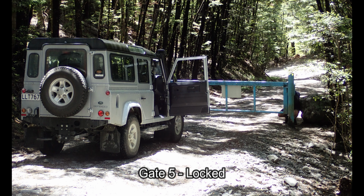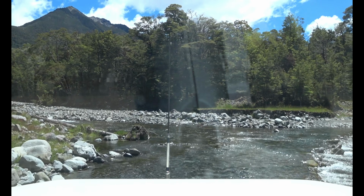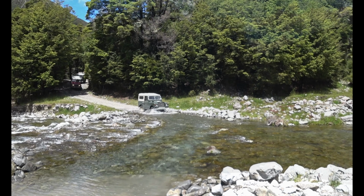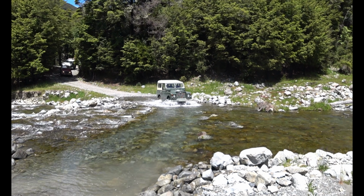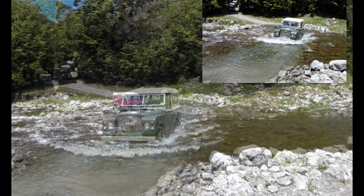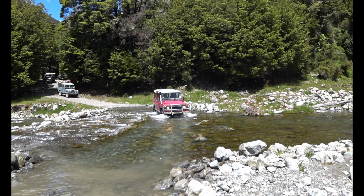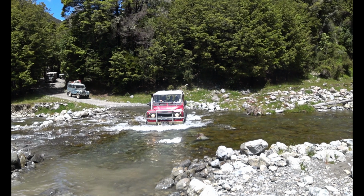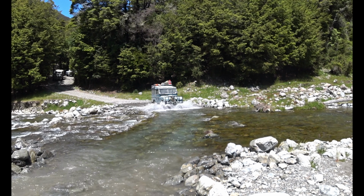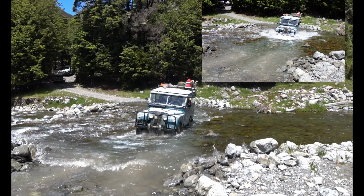Just before we hit the 6 Mile Creek where the Rainbow Ski Field grinds its way up the mountain, we encountered yet another locked gate. We stopped to film the vehicles fording 6 Mile Creek. Ian Butcher put on a stunning show of a water plume until the lights went out and required recovery.